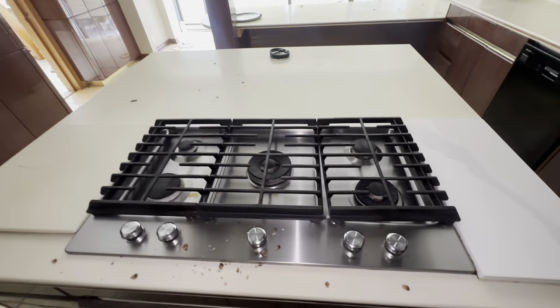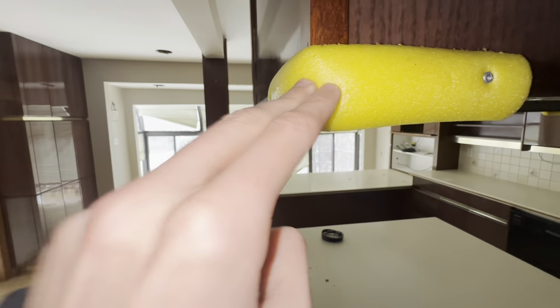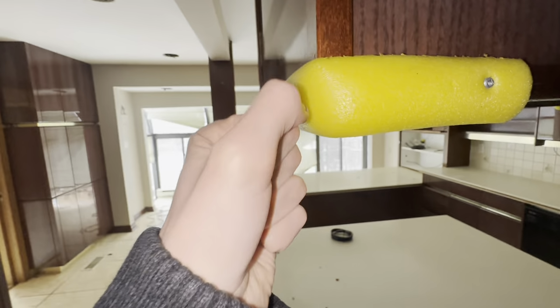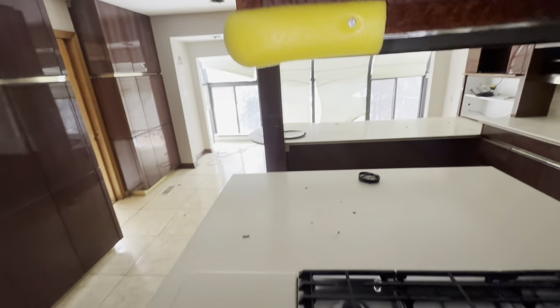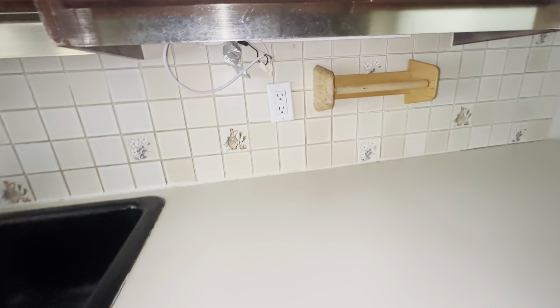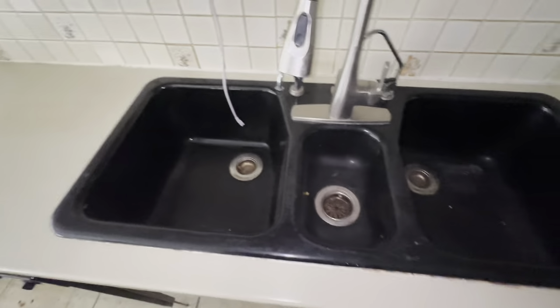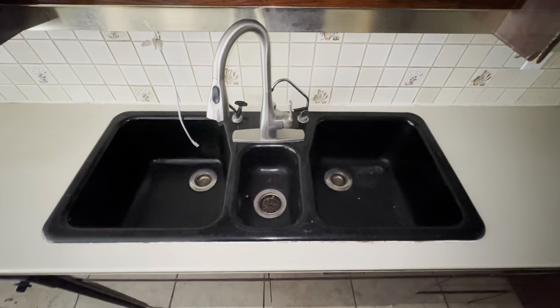You've got your stovetop here, cutting board. I like this on the corners, so you don't hit your head on the corner, that would hurt. That's a really smart idea. Double cutting board, look at that. A random vent in the middle of the floor, that's weird to me. And then these cool little cute tiles. Huge sink. That is massive.